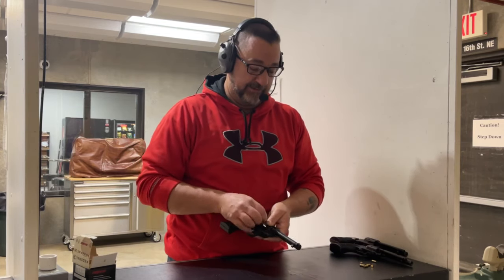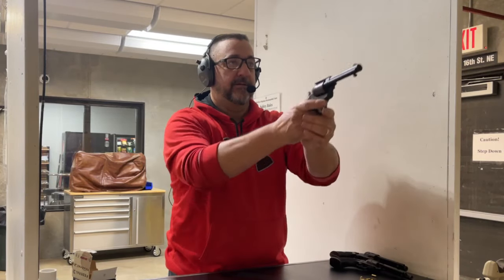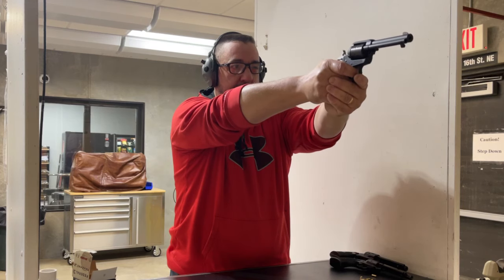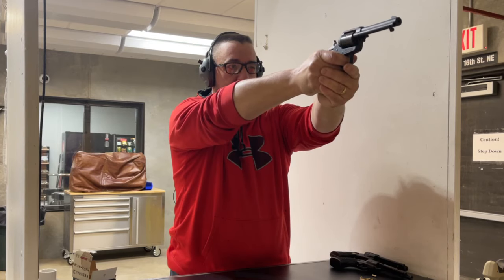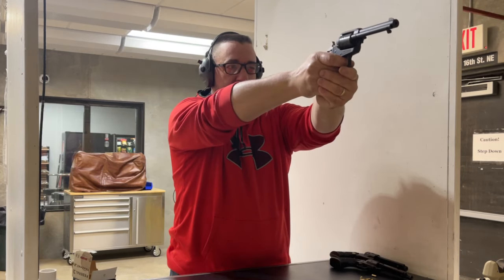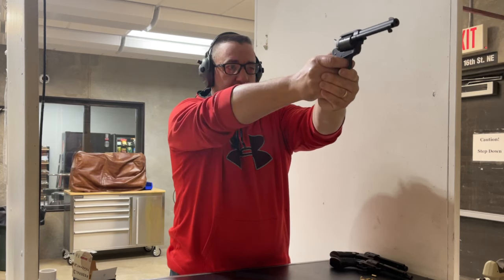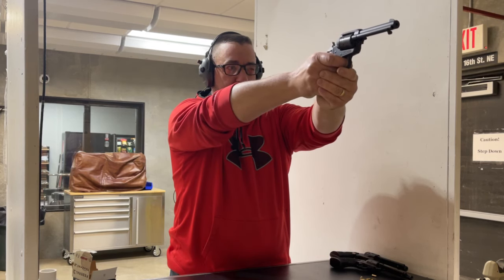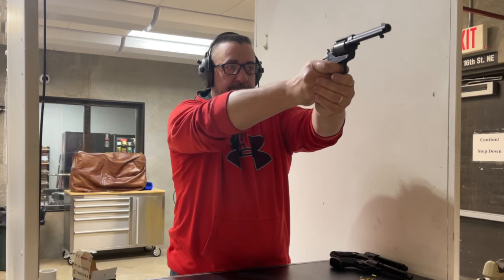So let's try another 6 shots here. The gun does definitely shoot to the left. Click. So the gun does shoot a bit to the left, but with non-adjustable sights, that's something we'll just have to rectify later.